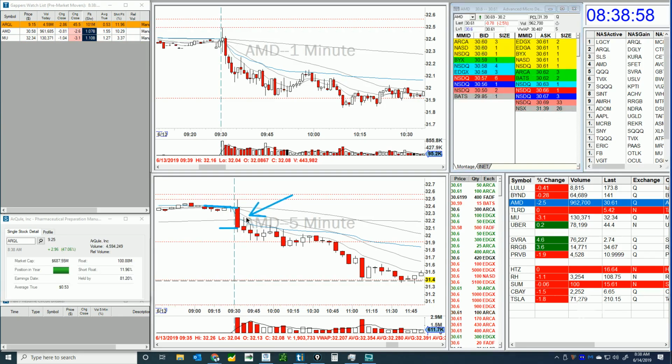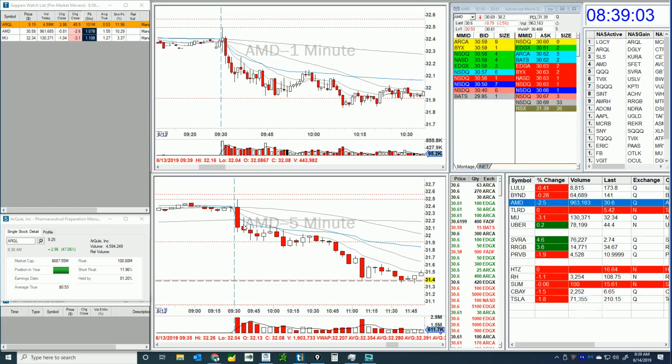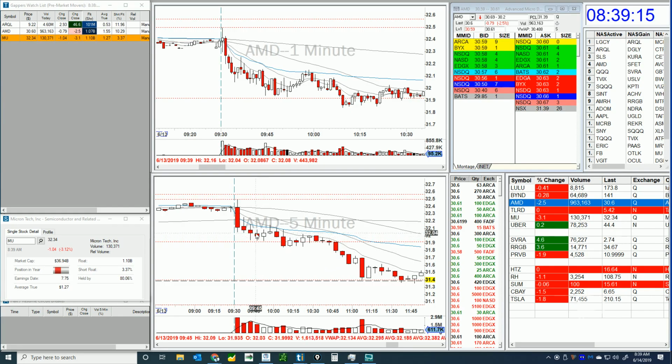You get a nice pullback to VWAP, and then from there on the way down, it doesn't sell off immediately, but you can see it doesn't test your entry after that. It really follows this 9 moving average on the 5 all the way down to 31.40. So almost a dollar, a little less than a $1 move there on AMD. So it traded very clean. You just had to be patient, right?